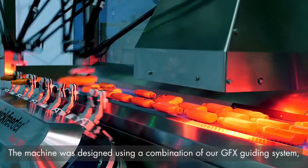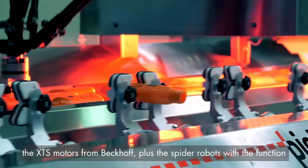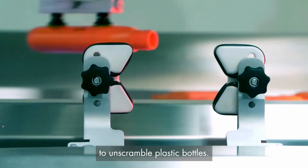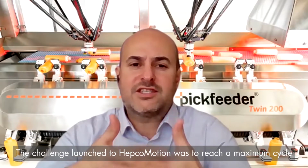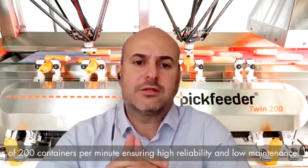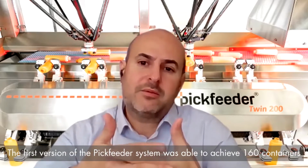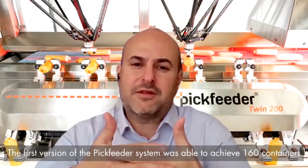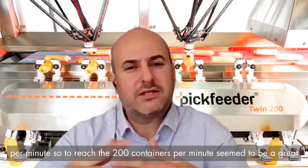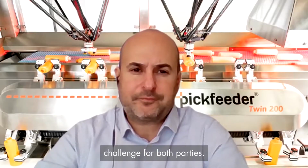The machine was designed using a combination of our GFX guiding system, the XTS motors from Beckhoff, plus spider robots, with the function to unscramble plastic bottles. The challenge launched to HepcoMotion was to reach a maximum cycle of 200 containers per minute, ensuring high reliability and low maintenance. There was a previous version of this Pack Feeder system that was able to achieve 160 containers per minute. So to reach the 200 containers per minute seemed to be a great challenge for both parties.